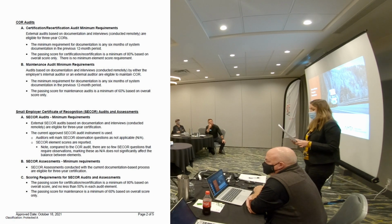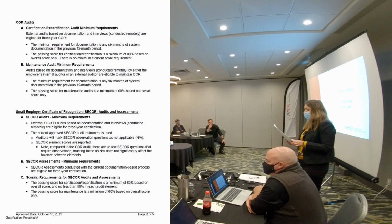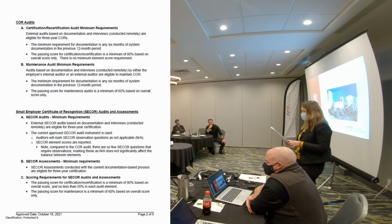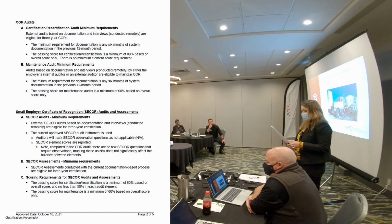Maintenance audits: audits based on documentation and interviews conducted remotely by either the employer's internal auditor or an external auditor are eligible to maintain core. The minimum requirement for documentation is any 6 months of system documentation in the previous 12 months period. The passing score for maintenance audits is a minimum of 60% based on overall score only.